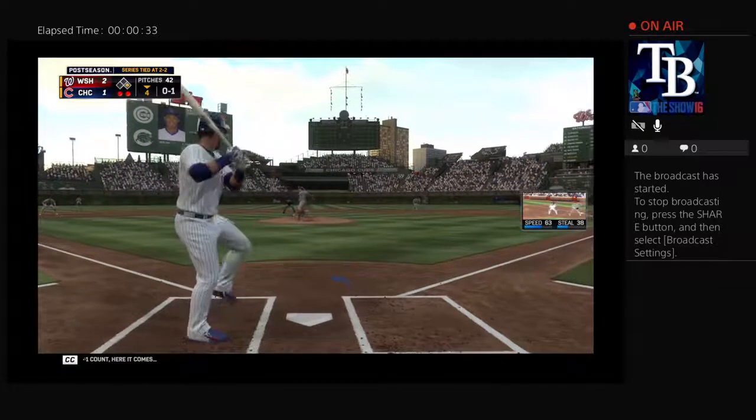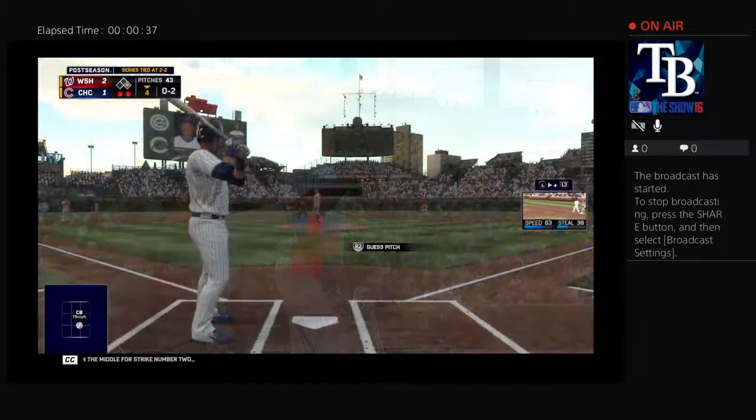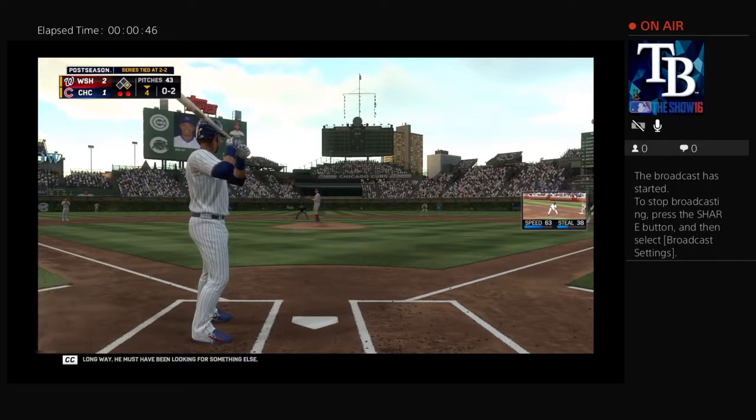Nothing in 1 count. Here it comes. Big curveball right down the middle for strike number 2. Oh, he hung him one right there. Curveball right down the middle. Those balls go a long way. He must have been looking for something else.